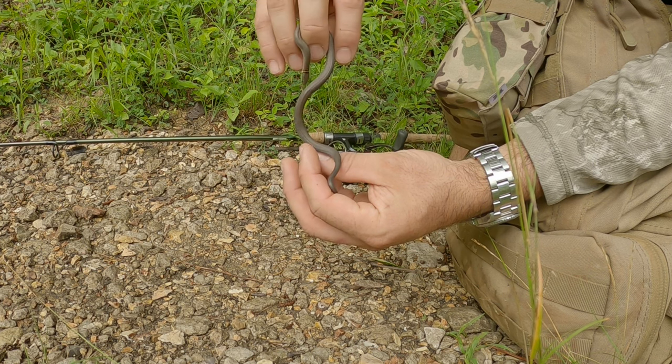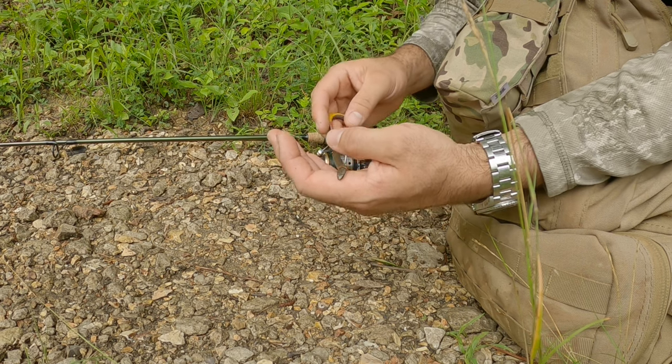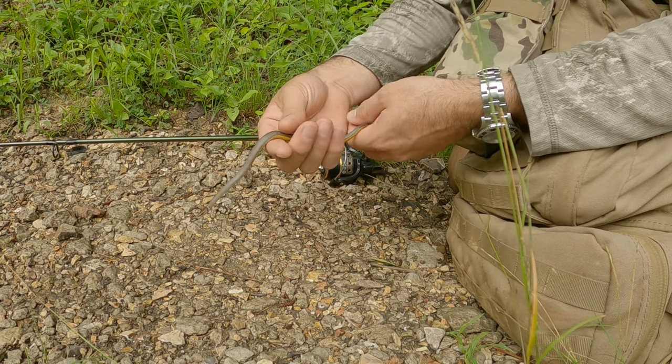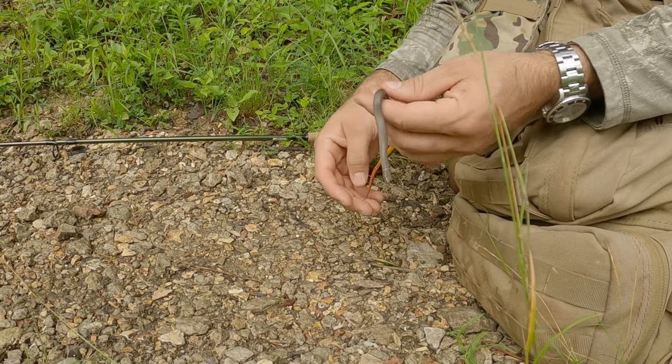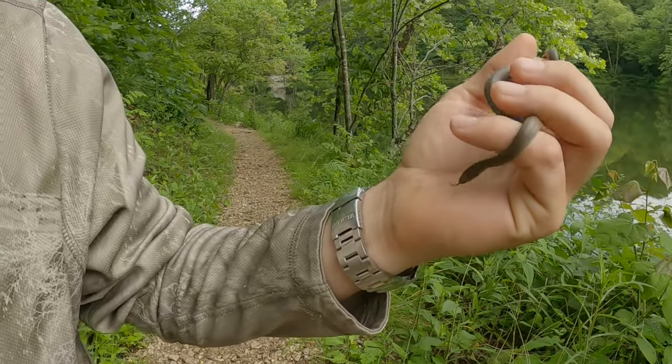Notice the kind of scattered speckled spots. So that means it's a prairie ringneck, not a western. Unless I got that backwards. I'll have to check. But yeah, cute little ringneck. Never get tired of seeing them.